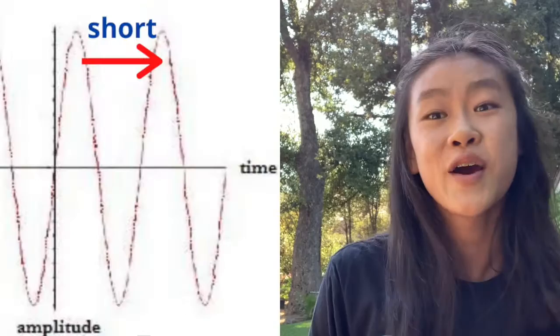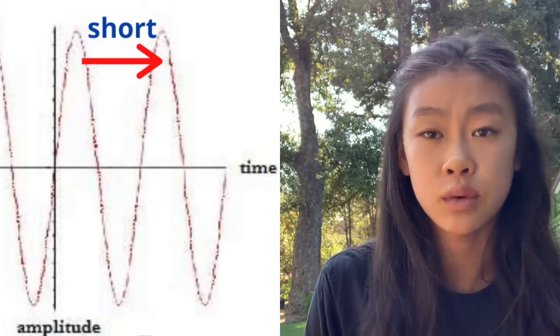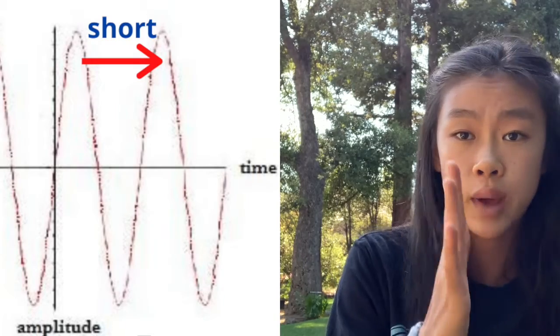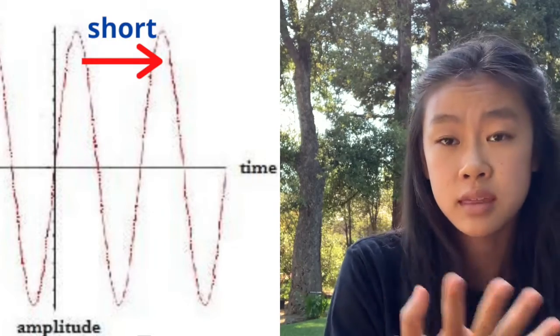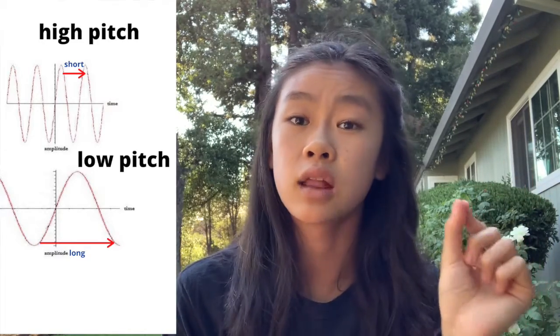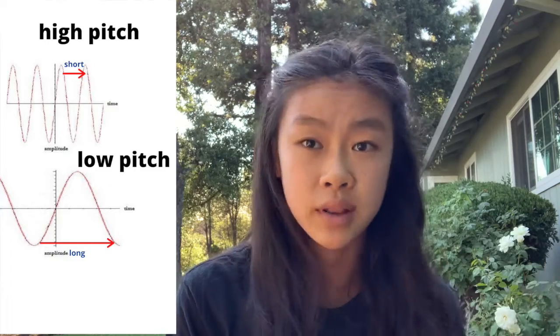So for example, a high pitch would be like that, and it would be measured by a short distance between the crest of each wave, or a short wavelength. You can see here that a wavelength is measured from crest to crest or trough to trough, which basically means the highest points or between the lowest points. So a short wavelength is a high sound, and a long wavelength is a lower sound, like this.